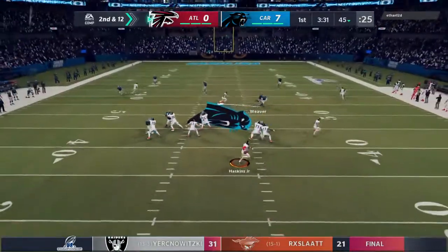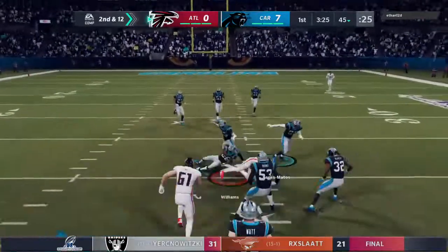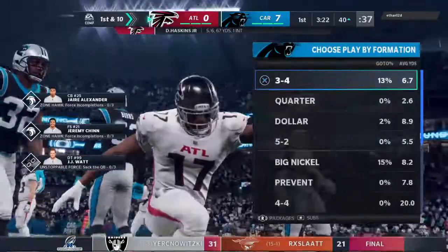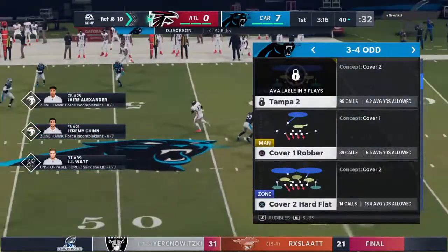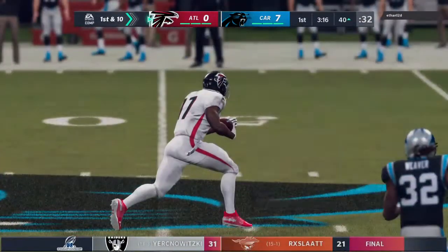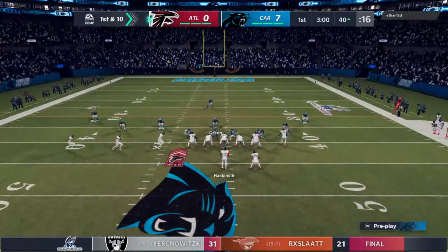On 2nd and 12, Haskins rolling to his right. And he's got a man here, complete. And they'll work this down to the 40-yard line, tackled there. His first catch in this NFC Championship game, and it's a 1st down. Looked like the defense put pretty good pressure on him, but he's able to flush out to his right to try and evade people. On the run, had to get on his horse. Still accurately throws a nice pass for a 1st down.